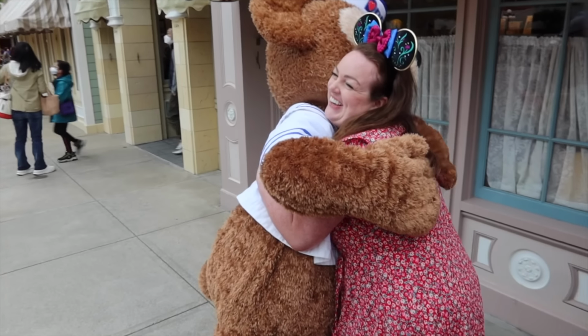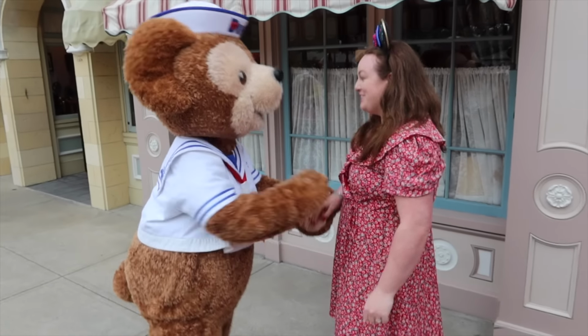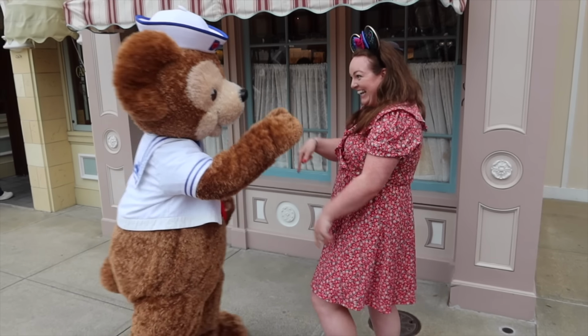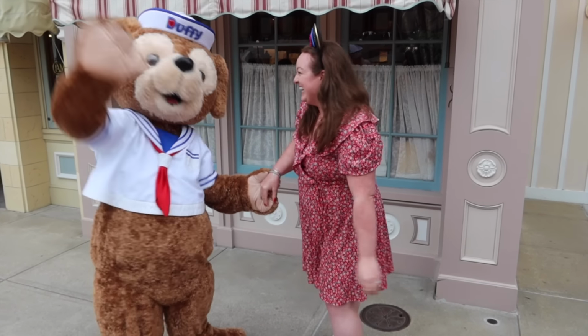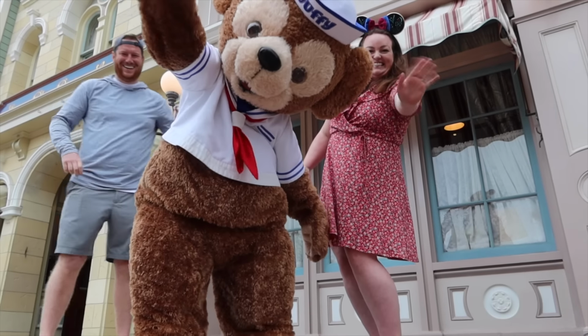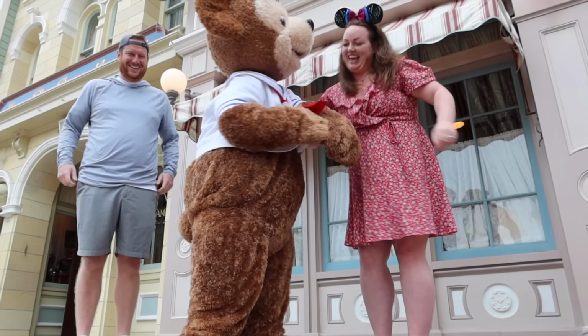Duffy, it's so nice to meet you. It's our first day here. We're very excited. It's the first time we met you, first time in Hong Kong, and we just got married on a cruise ship. Yeah, first time here. So nice to meet you. Should we take a picture? So cute. Yes, filming. Thank you.